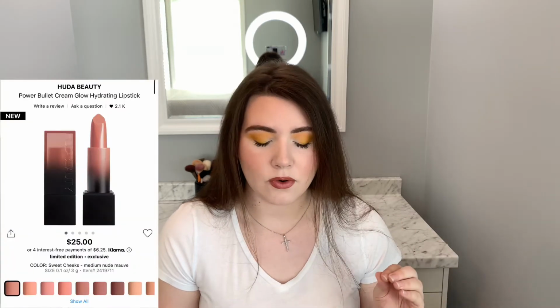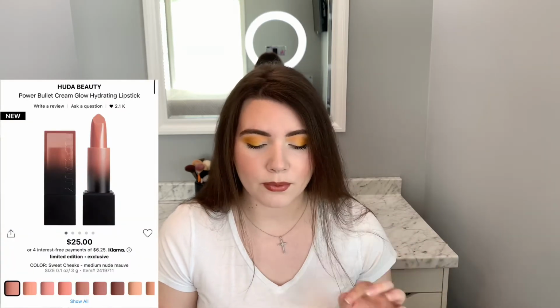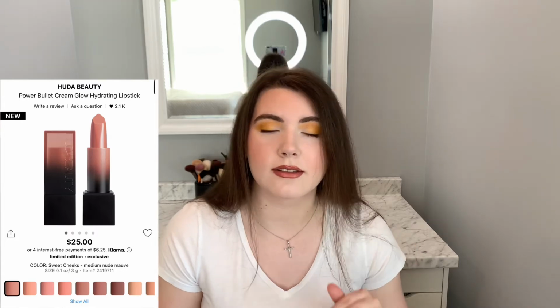Another thing that actually just came out, I'm pretty sure it was just announced a few days ago, and today I'm filming this and it's April 7th. So I'm pretty sure these came out like April 5th maybe, but they are available at Sephora now. These are the Huda Beauty Power Bullet Cream Glow Hydrating Lipsticks.